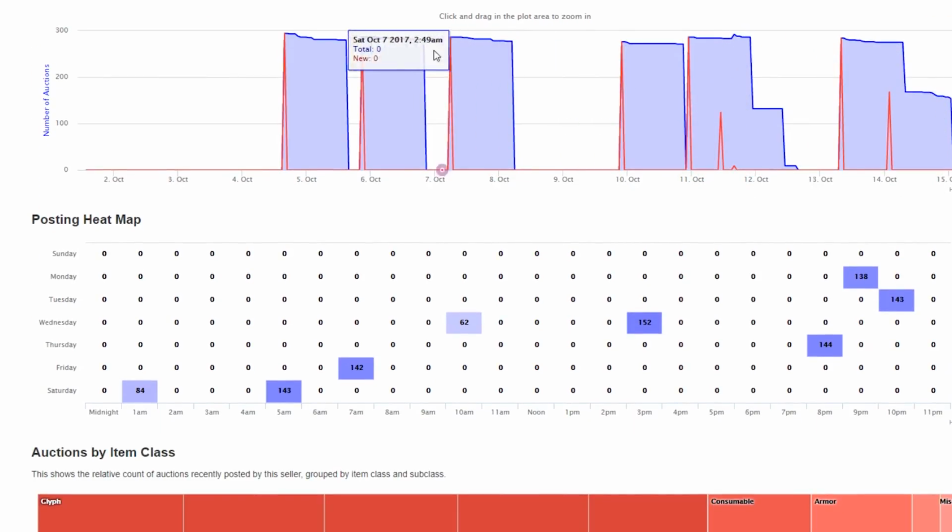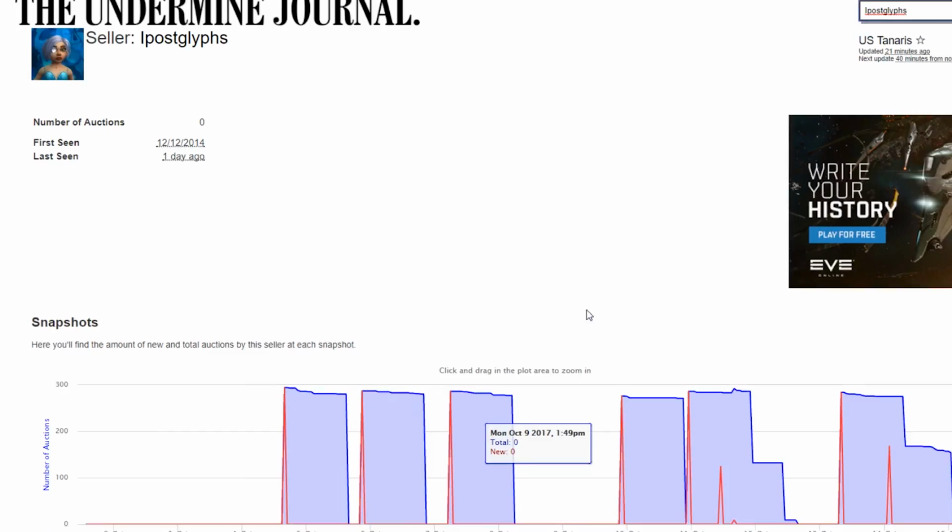And I'm posting kind of sporadically. I'm not going ham. I don't always have them up, and I'm not doing cancel scans. This right here is the shape of a cancel scan. So down here you can see I canceled and reposted 62 auctions, and I canceled and reposted 84 auctions. I would be your competition, and I'm posting pretty much every day, but I'm posting kind of sporadically.